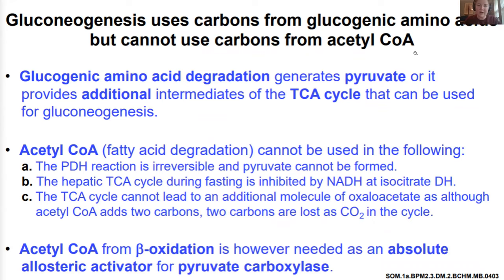Okay, it uses carbons from glucogenic amino acids. That's important, glucogenic versus ketogenic amino acids. There's something in First Aid that has a handy little mnemonic, but you need to know glucogenic versus ketogenic amino acids. But we're not using it from acetyl-CoA, remember. Acetyl-CoA can't go back. Acetyl-CoA has to go to oxaloacetate, and then oxaloacetate goes back to phosphoenolpyruvate. So acetyl-CoA cannot be used in this. We can't just flip a switch and it goes back up. So please remember that. Acetyl-CoA, you cannot use it.